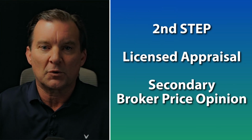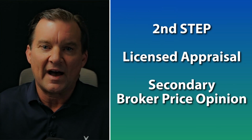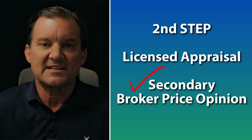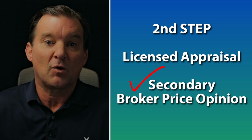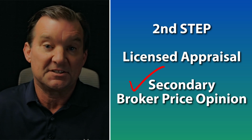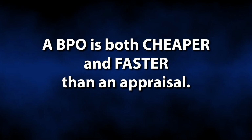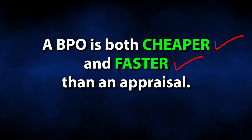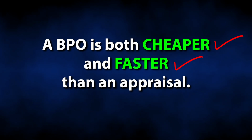They're either going to do one of two things. They're either going to order a full-blown licensed appraisal on the property, or they're going to order a secondary supplementary BPO or broker price opinion from another agent. A majority of the corporate sellers are going to go the BPO route. And the reason why? Well, first, it's much cheaper. And second, the time frames. It's a lot quicker to get a BPO back from an agent than it is to order an appraisal from a licensed appraiser.